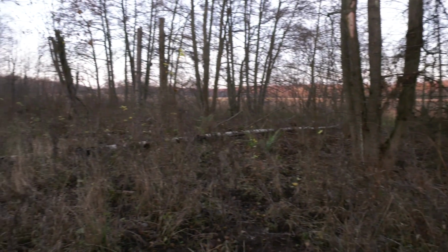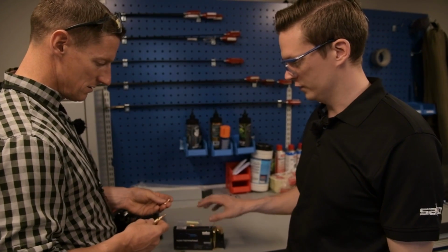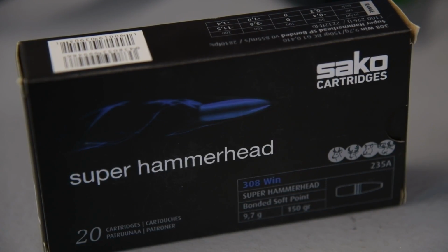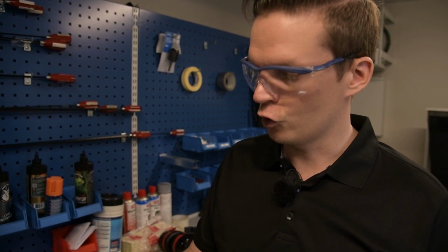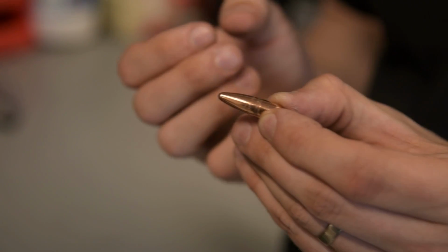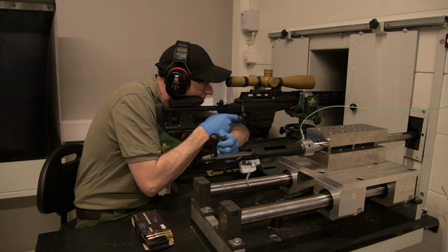Okay, so the previous one, Gamehead Pro, was our rapid expansion series, the red one. Now we moved to the blue series, which is controlled expansion, and it means that it's bonded bullets. So every blue series cartridge has bonded bullets. Blue for bonded. Yeah, exactly. And bonding means that the lead core inside the bullet is chemically attached to the copper jacket. Right, yeah. So when the bullet expands, it doesn't separate. When we hit bones and go through thick skin, bonding improves the weight retention.